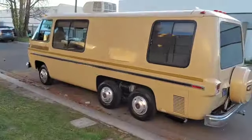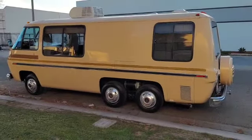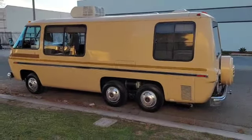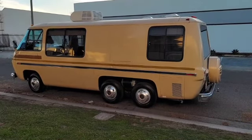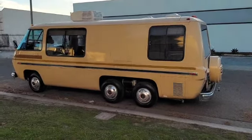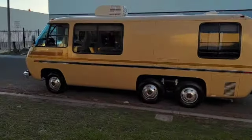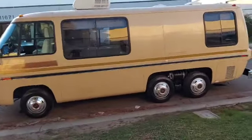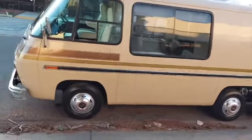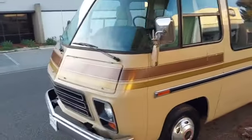This side, if you notice, the wheel covers are different here. These are the original wheel covers. It has six of those. If you prefer the other updated aftermarket wheel covers, those are also provided for you. So you can either go with originality or you can go with cool upgraded looks. Stripes have been redone on this vehicle. It is lovely in condition. Brand new windshield up in the front.